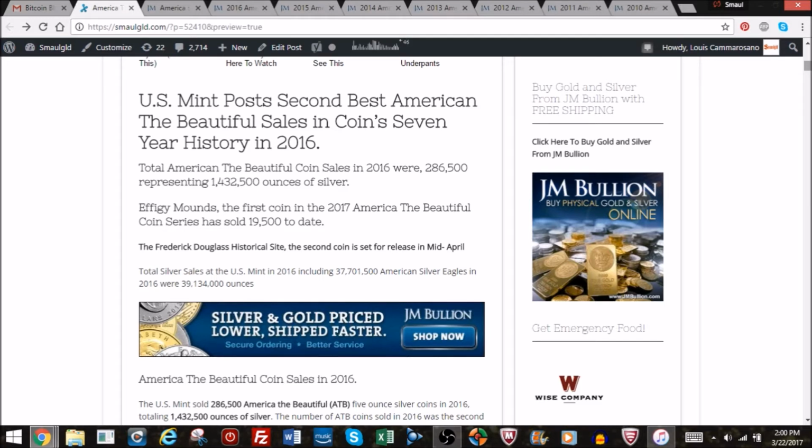So in 2016, they sold 286,500, which is very few. They're 5 ounces, so that amounted to 1.432 million ounces. Again, not very much. And the first coin this year that's been sold is the Effigy Mound. We'll take a look at that one.